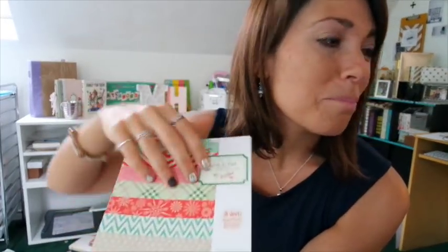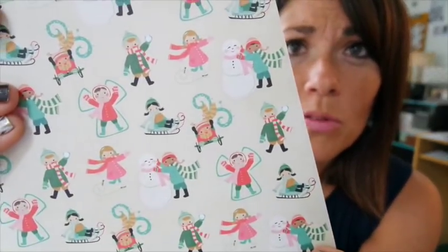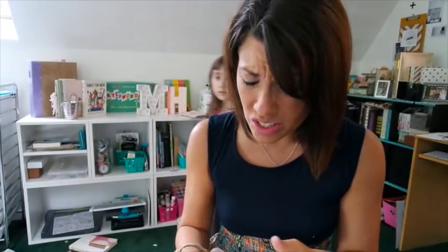I finally found it, and it was really hard to find, but there's something about these snowmen. Oh, the dang snowmen! They're so stinking cute. This paper is one of my absolute favorites ever. They just make me so happy. So I'm going to go ahead and say Crate Paper bundled up. It's a little odd because it's a Christmas one and you can't use it all year long, but I love it.